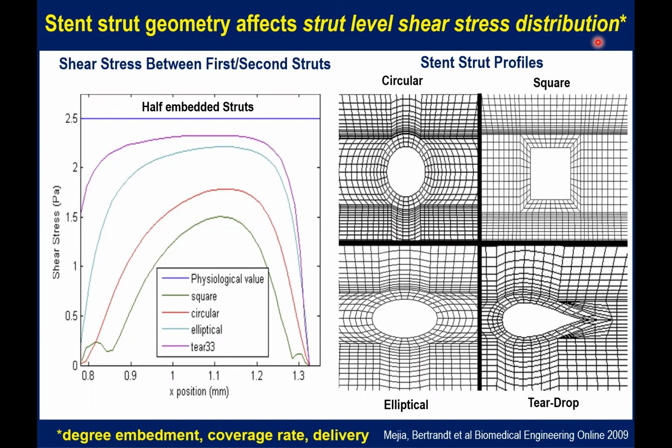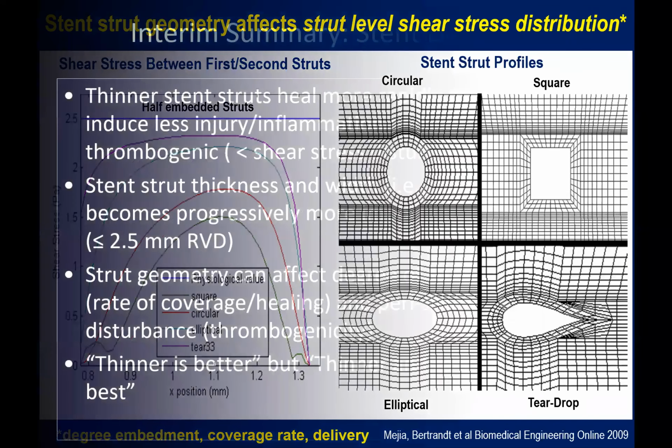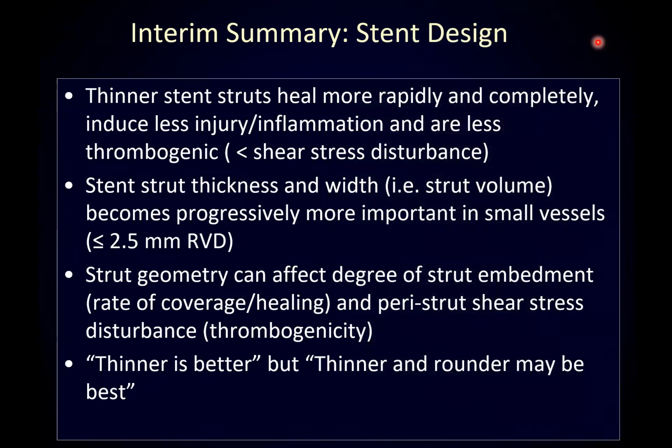route to the target. So, in a brief interim summary, I think thinner stent struts heal more rapidly and completely, cause less injury and inflammation, and are less thrombogenic. These are all true. Stent strut thickness and width: in the interest of time, I've taken those slides out. We can talk about them at the end.